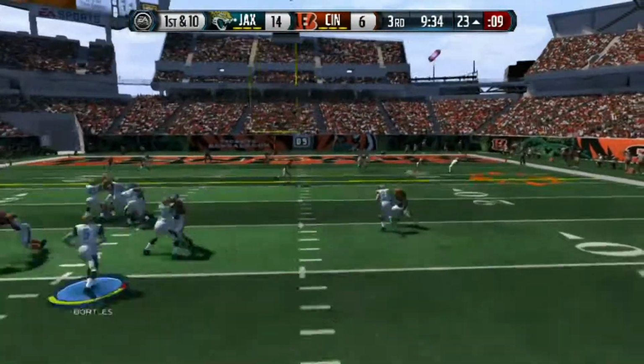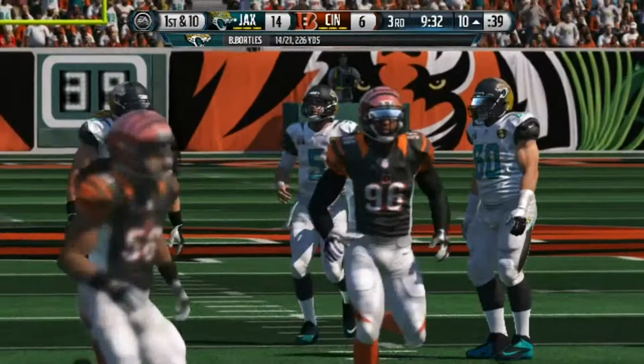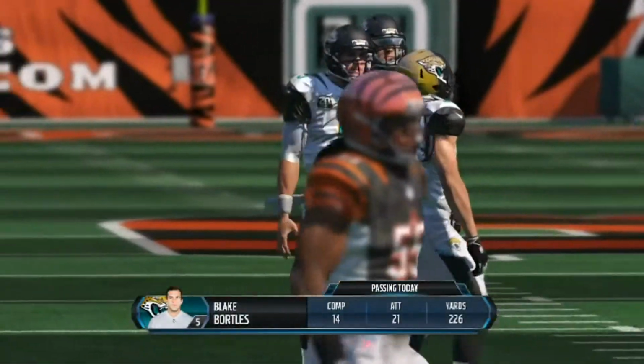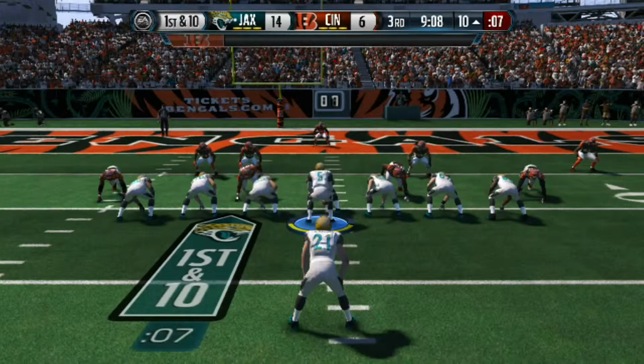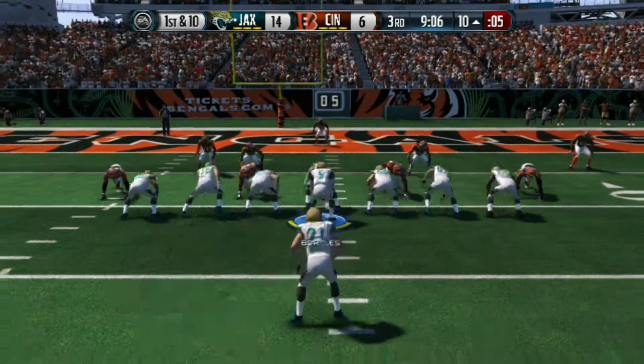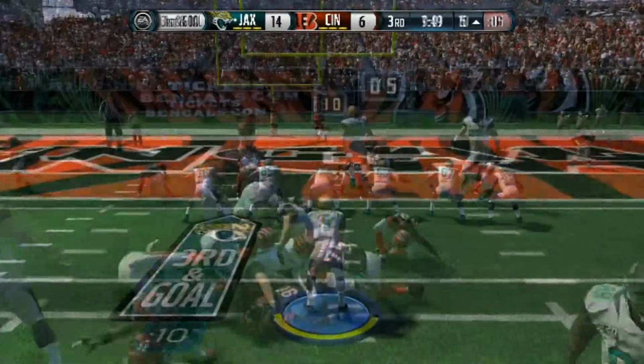Bortles, again passing, now out to the right side. That's Marquise Lee, a nice throw for Bortles. He is looking pretty good today, 14 for 21 and 226. 1st down and 10 now. About 9 minutes to go. They'll hand it off to Toby Gerhart. Up the middle, driving. He'll pick up about 5.